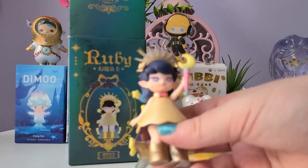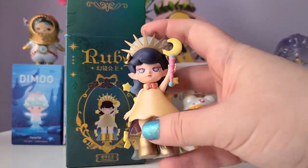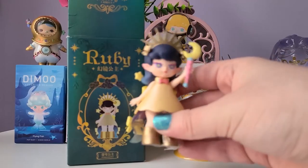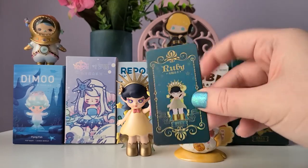1, 2, 3. Oh, we got the one on the front. Oh, interesting. Oh, the wand looks like Sailor Moon. It has some tape at the bottom. So let me go ahead and take that out. And here is the card for our Ruby Princess. And this one again is called Firmament.